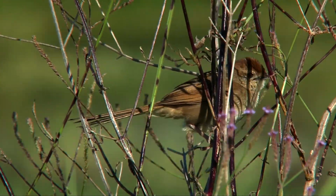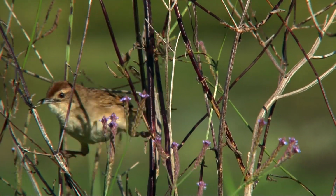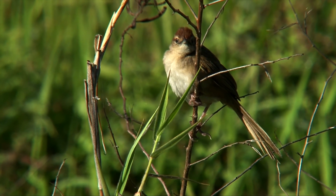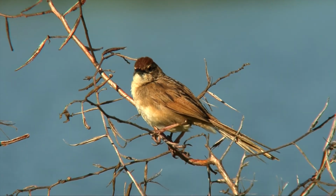The tawny grassbird is one of the few Old World warblers to have reached Australia. More common in the north, it ranges from near Broome in Western Australia to Jervis Bay in New South Wales.